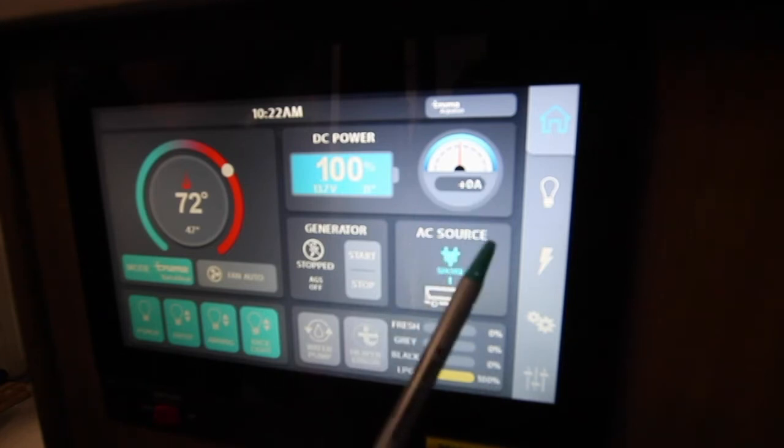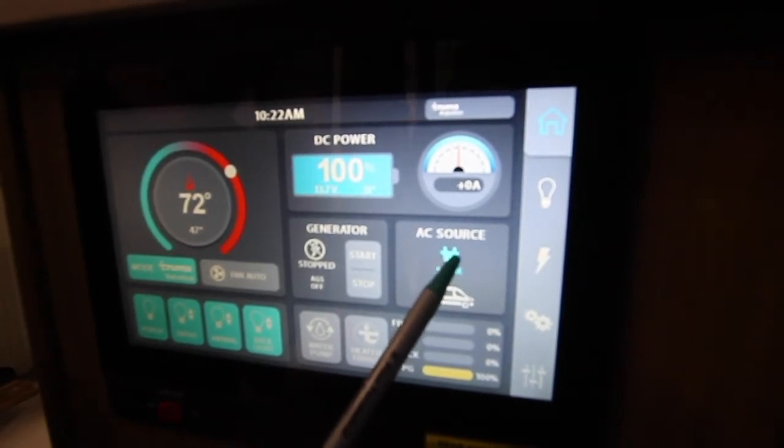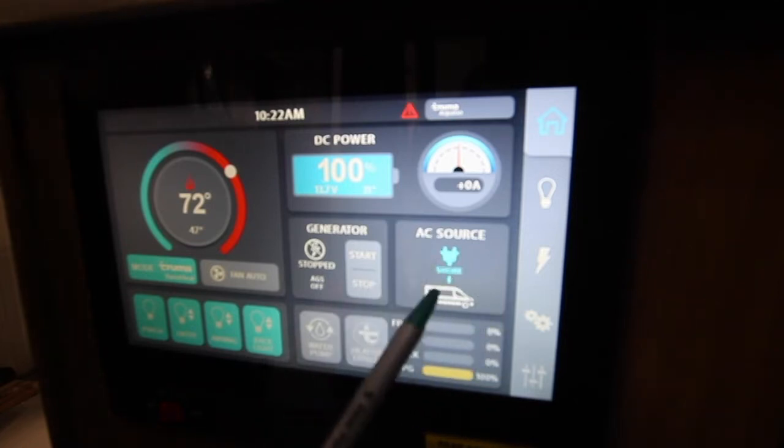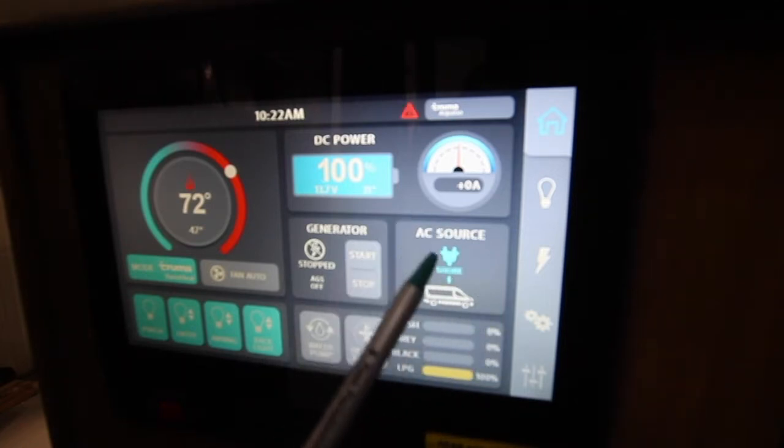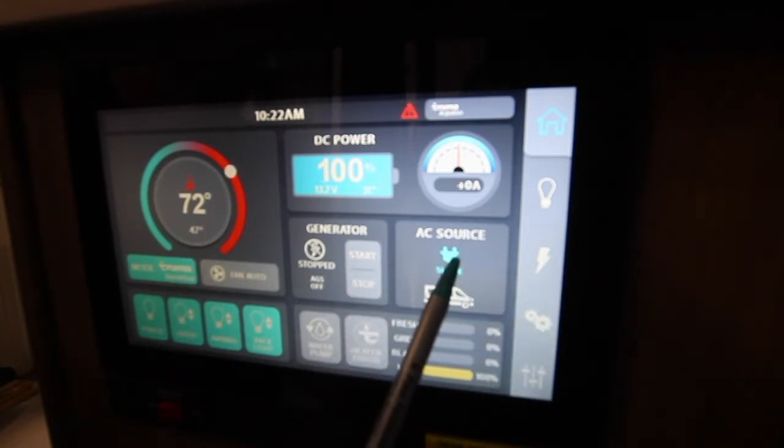Down here is your AC source. So this is your battery. This is your AC source. And this shows that we're on shore power, that we're plugged in. If I unplug this, this would turn off and say NA, or I can turn on the inverter, which we'll do in a little bit, and that would show you that you're powered off the inverter.